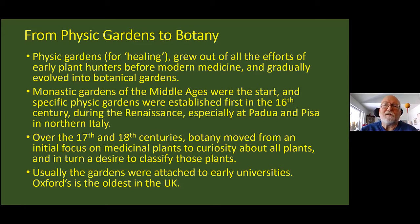Medicinal plants are where it started, and these botanic gardens did grow directly out of the Black Death. But with the Age of Discovery, it expanded well beyond medicinal plants and got into botany, an interest in all plants and learning how to classify those plants. So a great deal of botanical work and early botanic garden work was about the classification of all these fascinating new plants that had been found around the world. Often those early gardens were attached to universities, and in fact, Oxford was the first in the UK, which we have been to, but I lost those photos in our house fire.